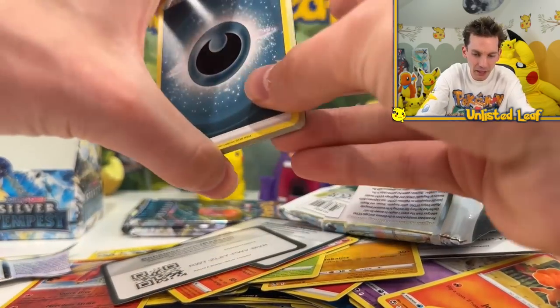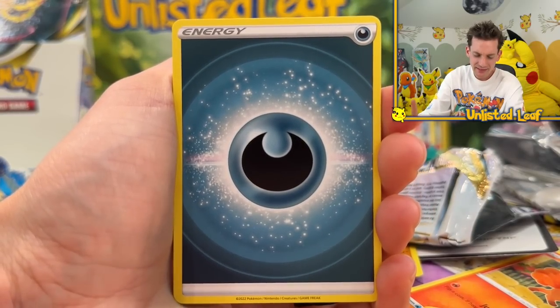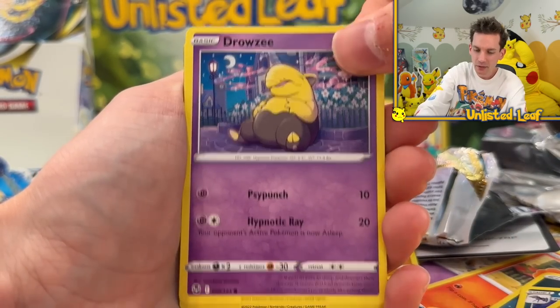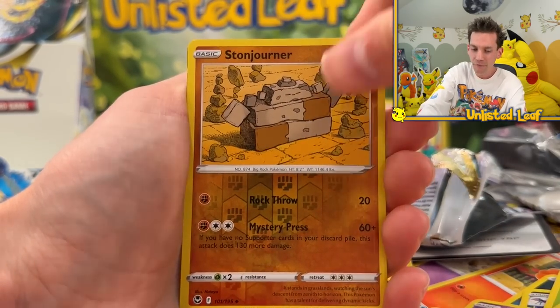Four from the back. It was a black border. Yep, that looks like it's got something as well, but I'm hoping it's the second to last slot and not the last one. Does anyone start rationing when they get towards the end of the booster box? Like, okay, don't give me something here if you can give me something here. Ralts, Krogunk, it's not funny. Stonejourner?